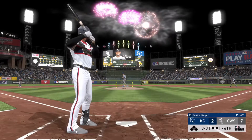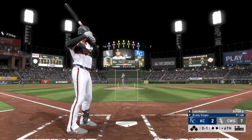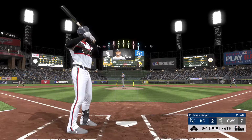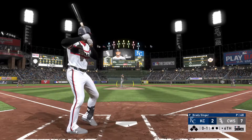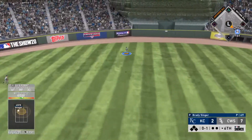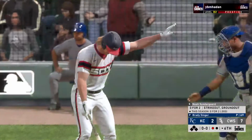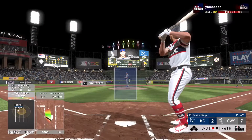To the plate now, Luis Robert, for the White Sox. And it's grounded just foul down the line. 0 for 2 from him so far in this one. Line drive to center field. Benintendi's got it, and there's one away. One out for Chicago here in the 6th.